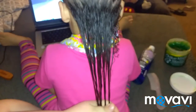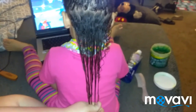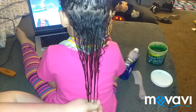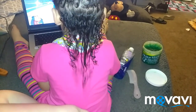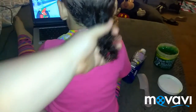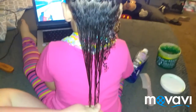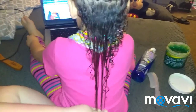So, to do Jordan's hair, as you guys can see, oh, I gotta put the camera way back. As you guys can see, it's really long. Curly when it's up, doesn't look that long. But when I pull it down, look at that. She has a length to her hair.